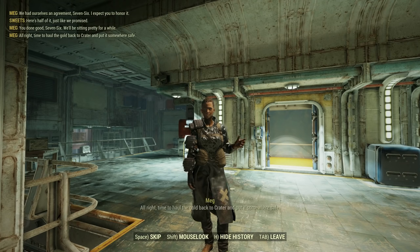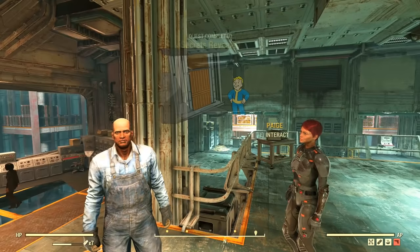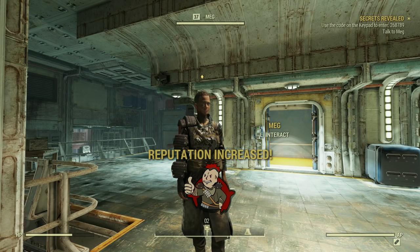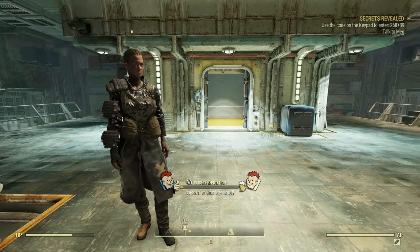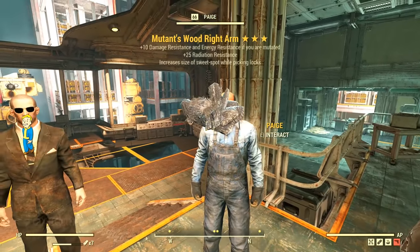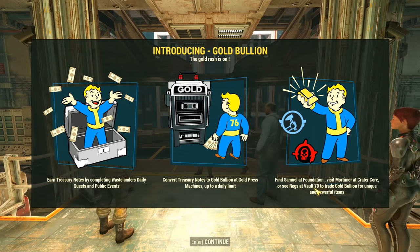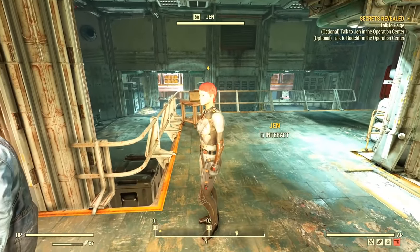All right, time to haul the gold back to Crater and put it somewhere safe. With that, we complete the quest, Secrets Revealed. Get a huge dose of Crater or Foundation reputation, get a randomly generated 3-star legendary item, and get an introduction to gold bullion. Before heading out, we can talk with Jen.